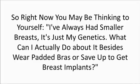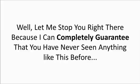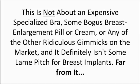So right now, you may be thinking to yourself, I've always had smaller breasts. It's just my genetics. What can I actually do about it besides wear padded bras or save up to get breast implants? Well, let me stop you right there, because I can completely guarantee that you have never seen anything like this before. This is not about an expensive specialized bra, some bogus breast enlargement pill or cream, or any of the other ridiculous gimmicks on the market. And it definitely isn't some lame pitch for breast implants.